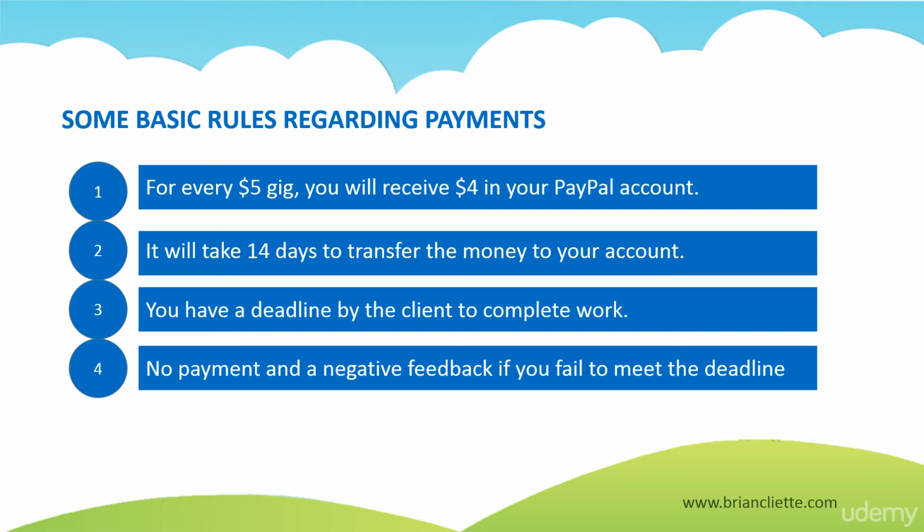Now, no payment and negative feedback will be received if you do not meet the deadline. Someone can write you negative feedback, and negative feedback will kill your account. And also, you won't get paid. So let's say you're past the deadline, decide to do the work, and you take the time and do the work, and then you realize that you're 2 days past the deadline. You're not going to be paid. Plus, you did the work, plus you're going to get bad feedback. So the idea is to really set an amount of time that is reasonable, that you feel you can handle and control without surpassing the deadline.